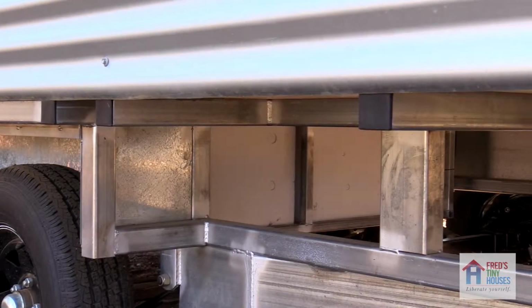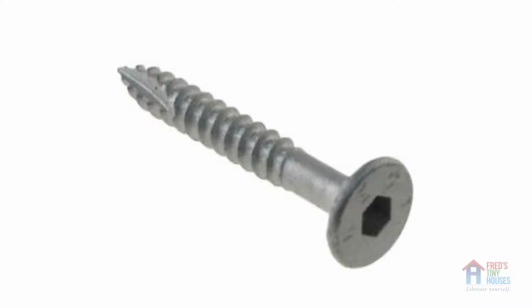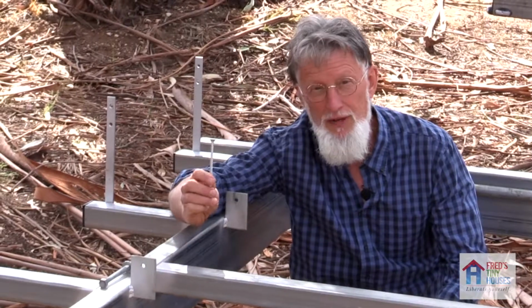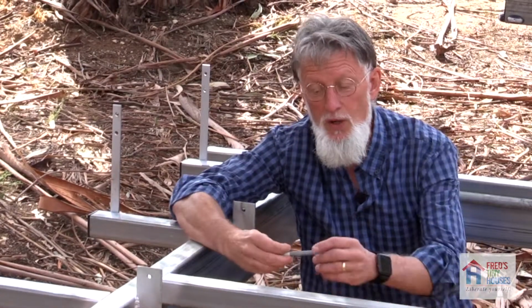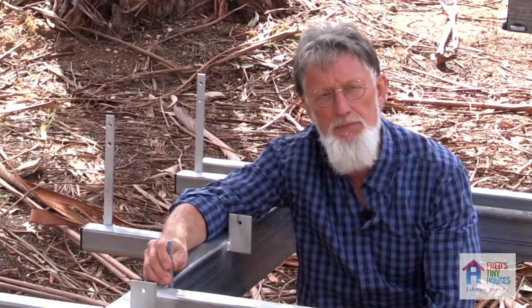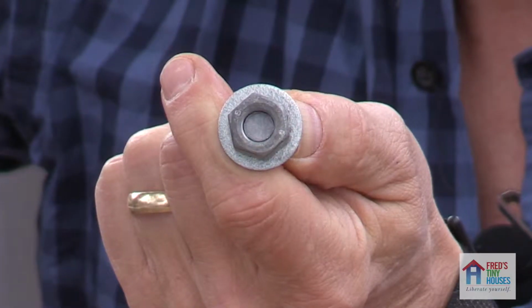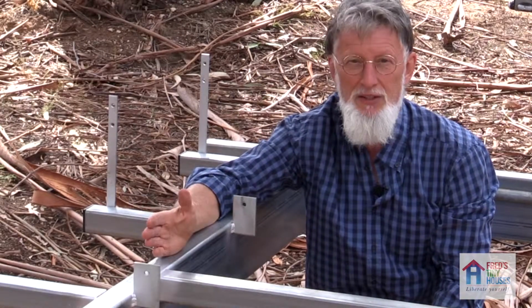A lot of people, builders, will use wood screws and go right into the steel. This is an extraordinarily inadequate way of securing a tiny house to a trailer. Second one would be where they weld a bit of steel threaded rod so that it sticks up like that, and then basically you're dependent on the size of that washer to secure just the bottom plate to your tiny house trailer.